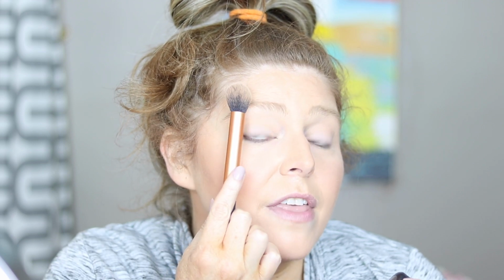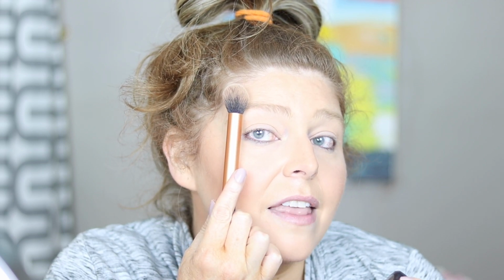And then you can also contour down the sides of your nose, under your lip, and you would kind of need a smaller brush for that. I don't really do that often unless I'm going out at night or I want to look more defined. But it's very simple. You just turn your head and follow. And I don't go much further than probably the end of my brow. You don't want to come out here because you don't want it to look like you have a beard or something. You want to just stay very close.